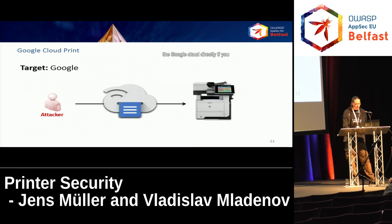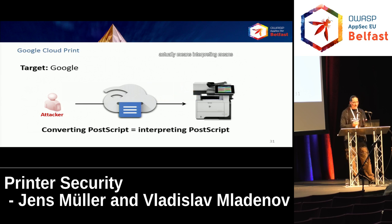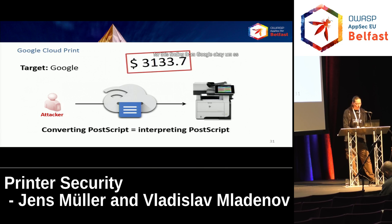However, you can also attack the Google Cloud directly. If you register a printer that says, well, I don't speak PostScript, I prefer PDF, please give me PDF, then if you send a PostScript file, what Google does is convert it into PDF and send it to the printer. However, converting PostScript actually means interpreting, means executing PostScript on the Google Cloud, which can be really dangerous. In the case of Google, the Google guys are pretty bright and they had sandboxed almost everything, so the impact was quite limited. All we found was a limited information disclosure, being able to stat arbitrary files on the actual file system, really limited. Still, we got some reward for this finding from Google.